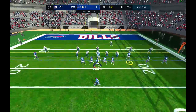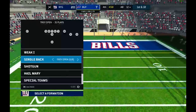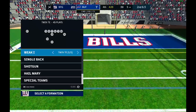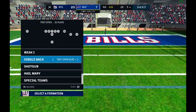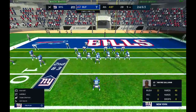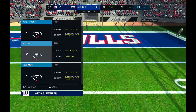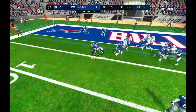27. He muscles one over the middle. That will move the chains. Dodges the defender. That brings up second down. The pitch is taken by number 22. That'll bring up a fresh set of downs. He continues to move the chains and keep this drive alive. Number 22 on the run.